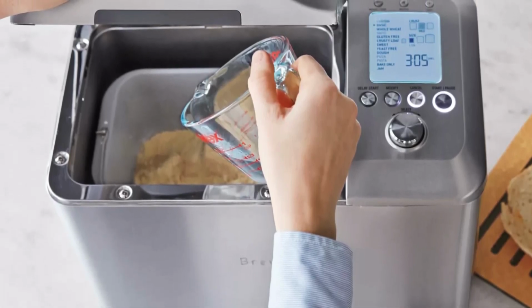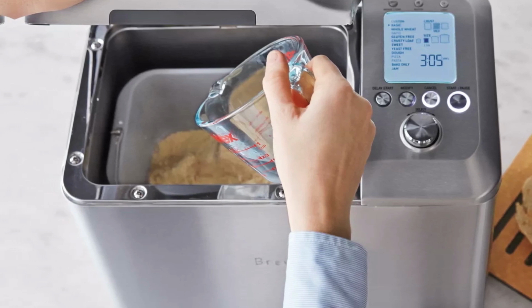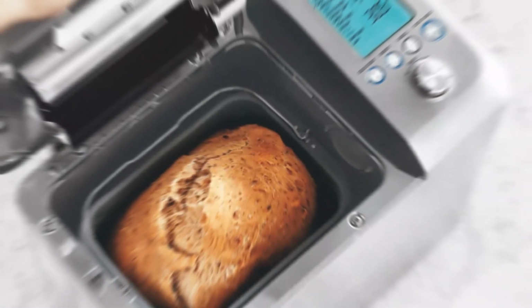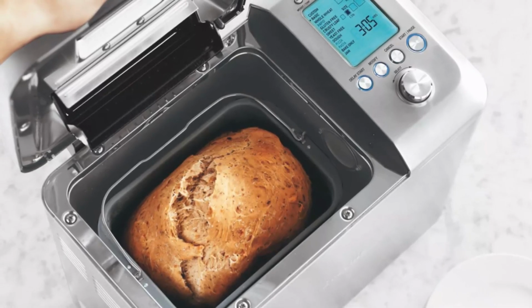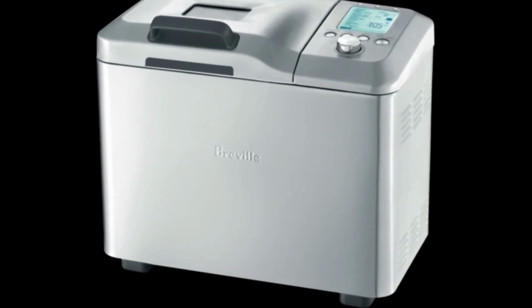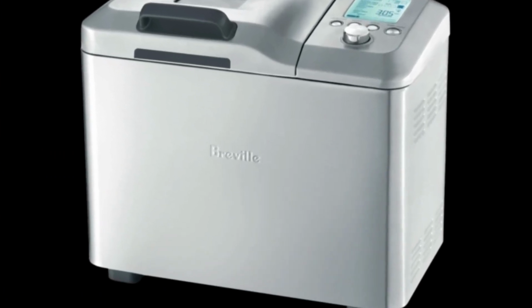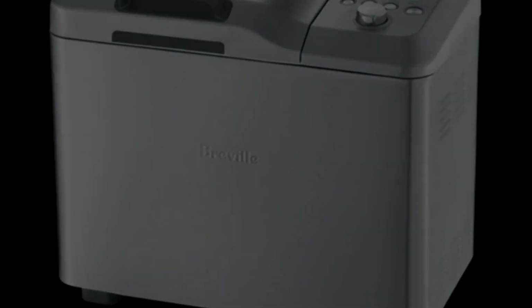Able to make all the staple loaves of bread, from a crusty loaf to a sweet one, it also lets you make pizza, pasta dough, and jam. The manual specifies which type of paddle needs to be used. There are 2 included for collapsible and regular kneading, and a progress indicator lets you know how things are going along the way. We also appreciated that it adds mix-ins automatically, rather than just ringing a bell when it's time for you to add them manually.